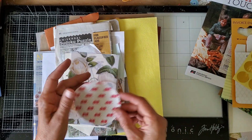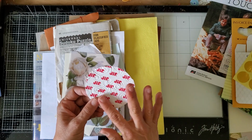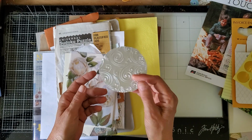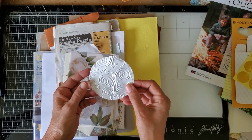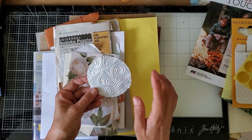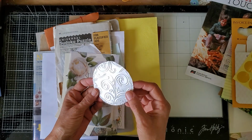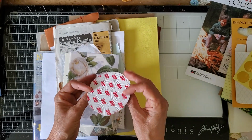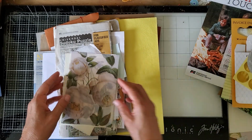Sometimes I can catch the peanut butter jar, the new peanut butter, and if I can open it carefully, then I can use that trash. I have just sent it through the embossing and created this pretty embossed design on that metallic kind of paper. So that's just the lid under the peanut butter jar.